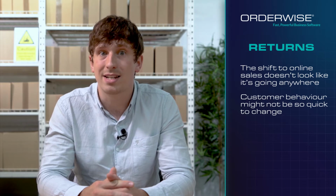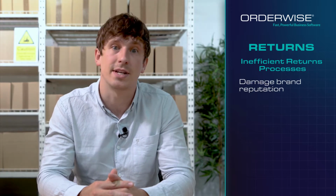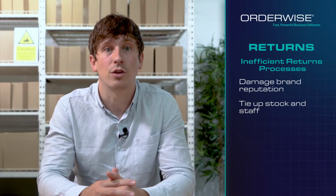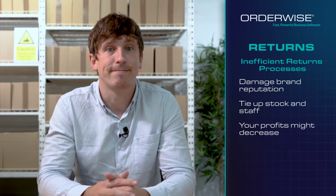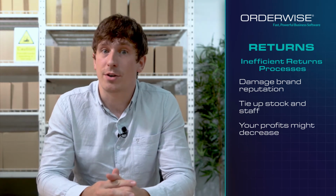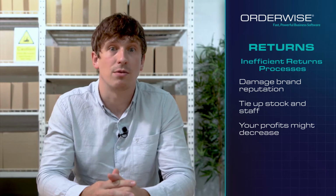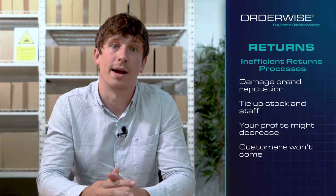Because of this, now is the time to make sure your returns process is efficient. An inefficient returns process can damage brand reputation. It can tie up stock and staff, meaning that you're unable to meet demand as a result. Your profits decrease. Returns are a big concern for customers. If your returns process is unclear or convoluted or even slow, you might get that first sale, but the chances are that customer won't come back.